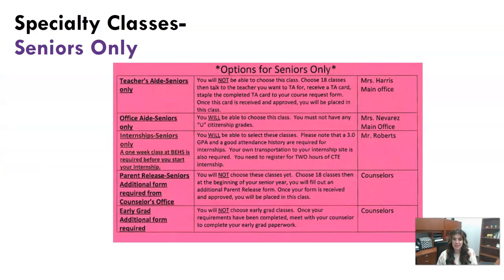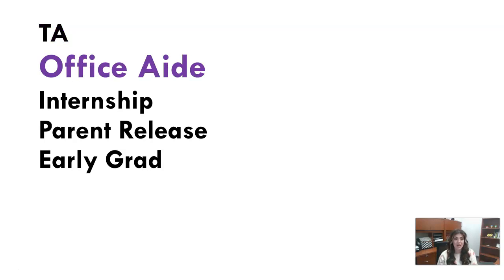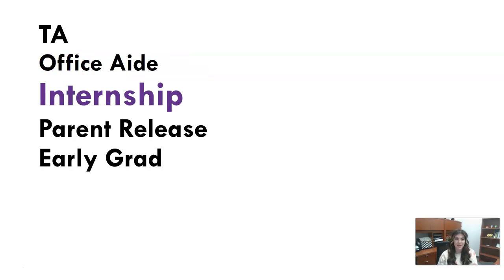So some options for seniors only at the bottom of that pink paper. Let's go talk about those ones. So for TA, you'll get a little green card from the teacher that you want a TA for, and fill that out and then staple it to your course request, and that will count as one of your 18 courses. If you want to be an office aide, that will be available to mark on your form. Just make sure that you don't have any U's so that you can do office aide.